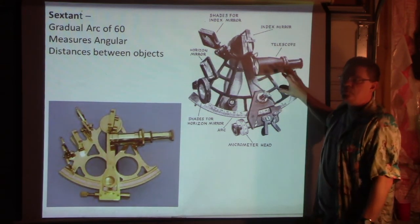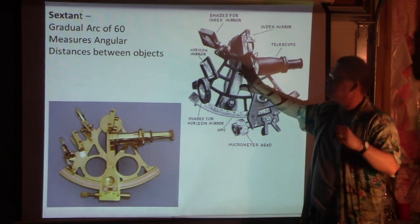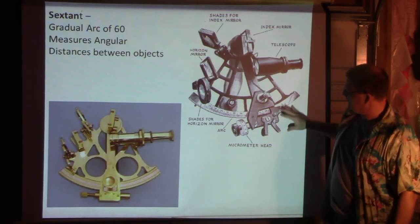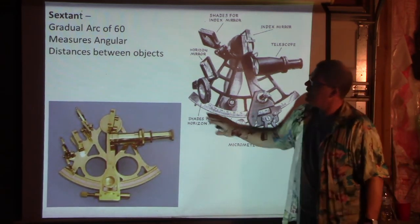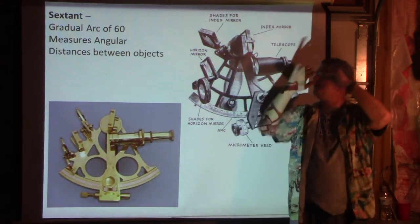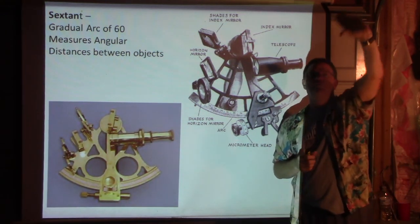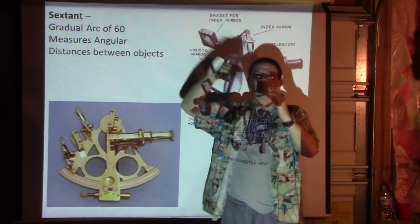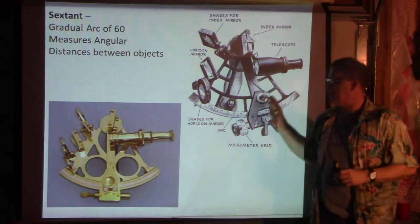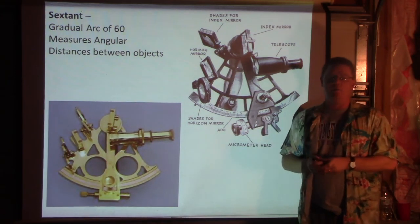And then coming in later is a complicated yet simple device known as a sextant, which is kind of like a telescope. Think of Galileo and Kepler and Brahe. You have the horizon mirror, the index mirror, and the telescope, and this micrometer head. And what this will do is measure an arc of 60 degrees. And if you, at one certain time of day, get a heavenly body, it will give you the distance between objects. So how far you have traveled in one day. So this is better, all right? We now not only have the Astrolabe, but the Sextant.